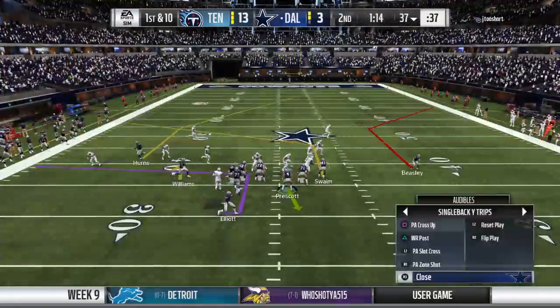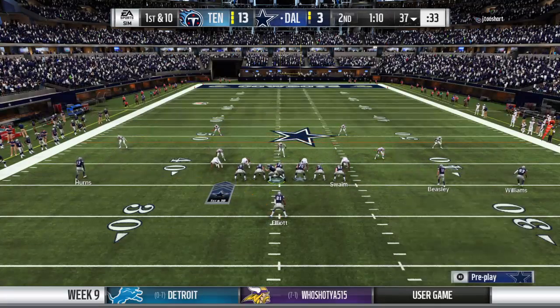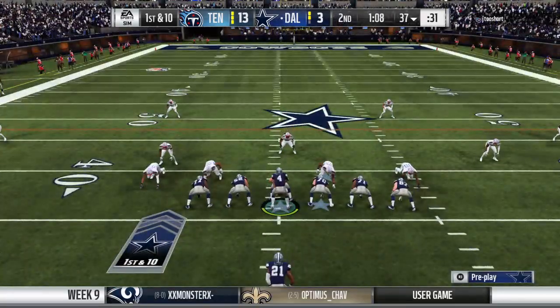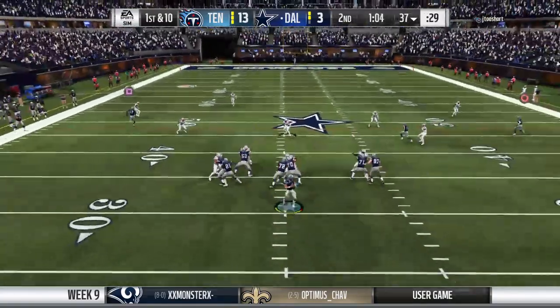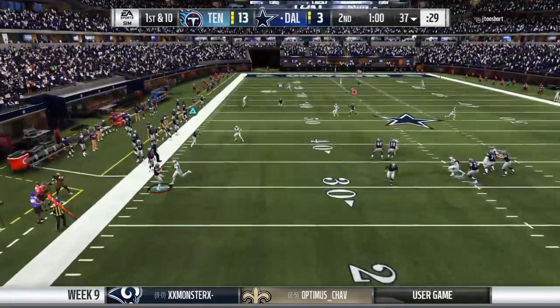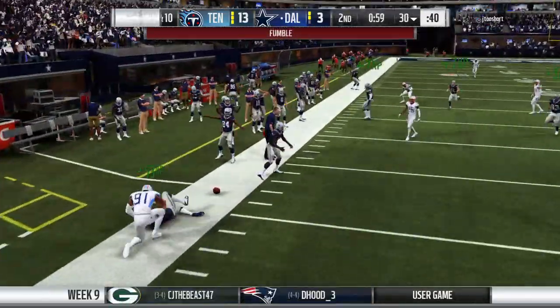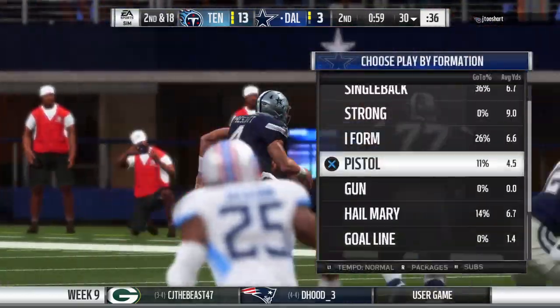And they're able to get this one across the 35. Nice way to start the drive. A gain of 12 and a 1st down. They go play action here on 1st down. The ball comes out, and the ball is going to wind up out of bounds, so they will lose yardage, but they'll keep the football.